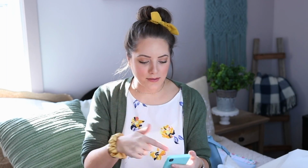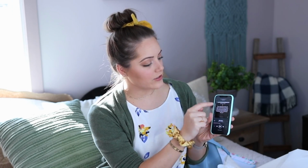Kind of song that I only know the chorus to. But that's fine. Yeah, I love that song. I didn't realize how inspiring it was until I was looking at the lyrics on Spotify. I love the app Spotify. If you don't have it, you need to get it. It's so good. And some of their songs, they have the lyrics on there. It is a really inspiring, motivating song.